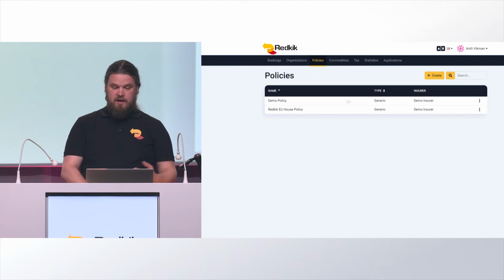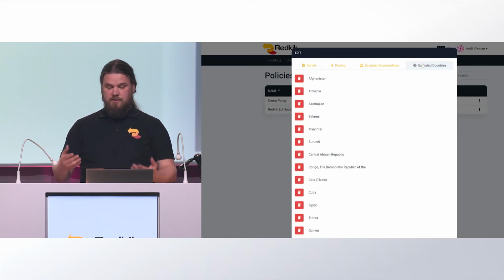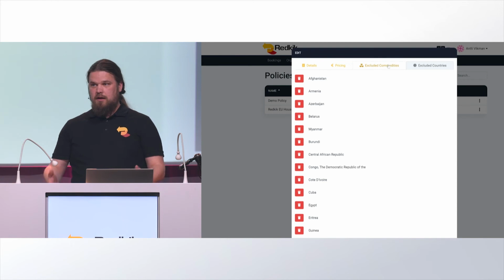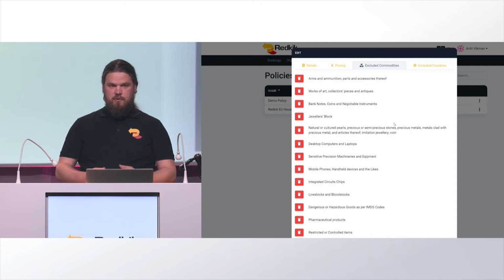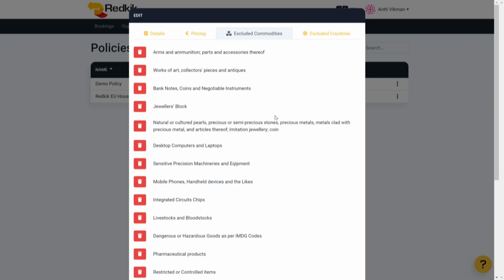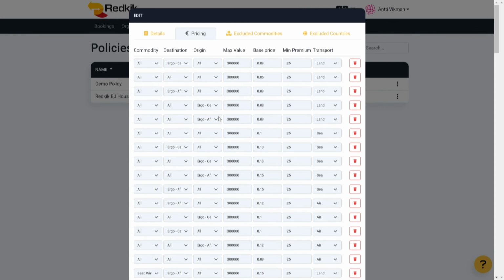Now, the other thing which you can do, you have full control over the policies. You can configure the policies not only from the excluded countries point of view, which you wouldn't be shipping to for reason X, Y, Z. Maybe you're only concentrated on Europe. There are commodities which every single insurance company is excluding. Definitely, you're not going to be shipping nuclear arms. But there is a massive portfolio of pricing options telling you where you're okay on shipping things, what the maximum values are, what the pricing is, and so on.